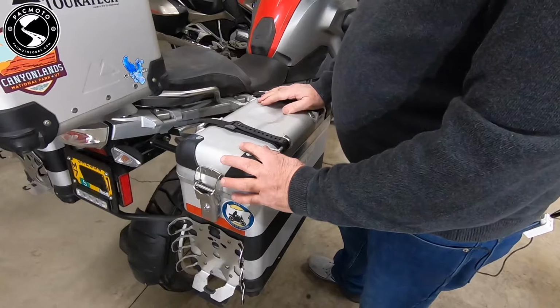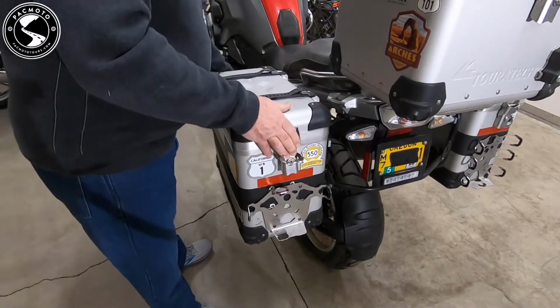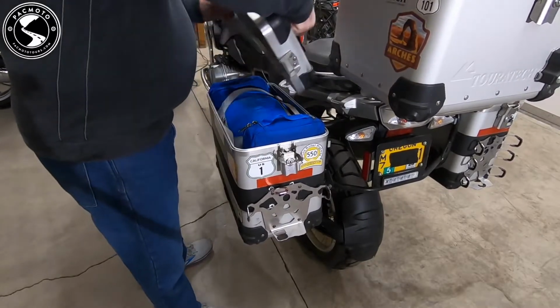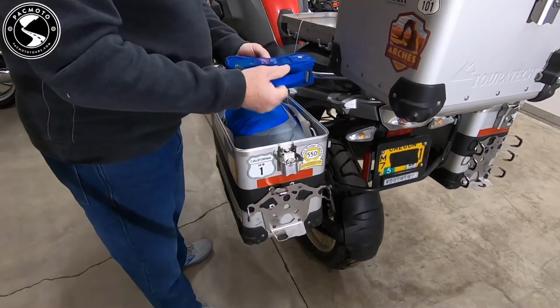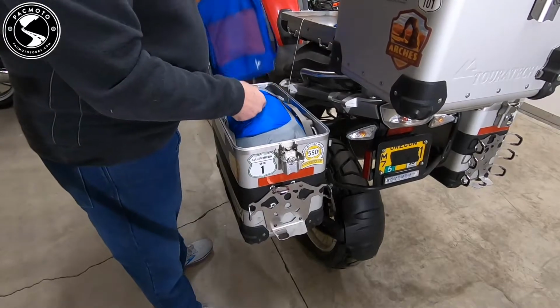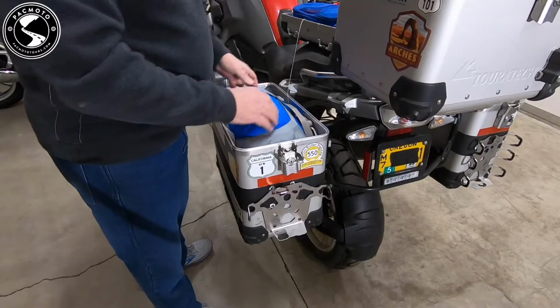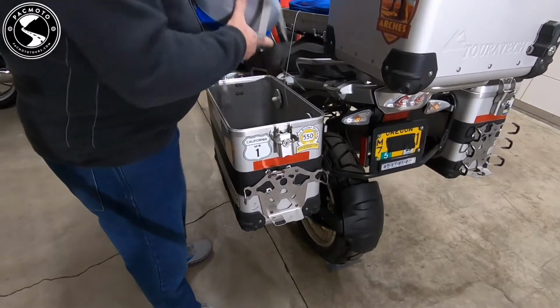Let's go to the other side. In my large case, let me open this up. So there is one of my small bags. This is my cooking kit that I showed you earlier. I have a sleeping bag here.